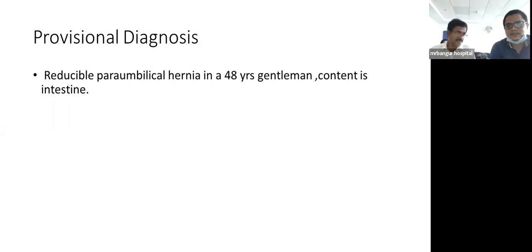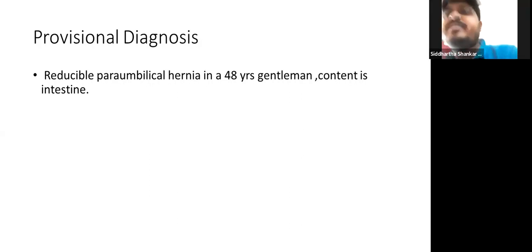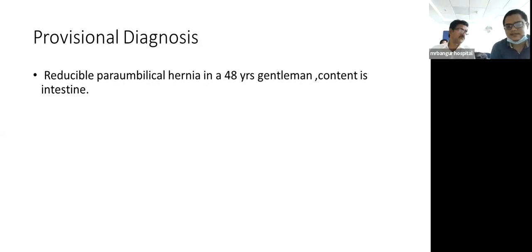Sir, we'll dissect the skin and subcutaneous tissue. Then the sac will be opened from the neck. Dissect means what? Dissection is not the correct term. What should be the first step? It's not dissect. What do you do? Sir, we'll incise the subcutaneous tissue. Yes, incise.